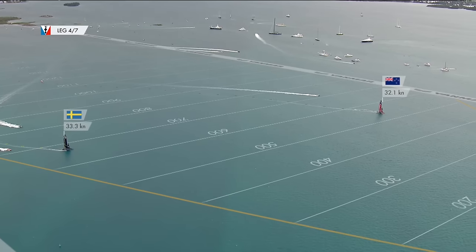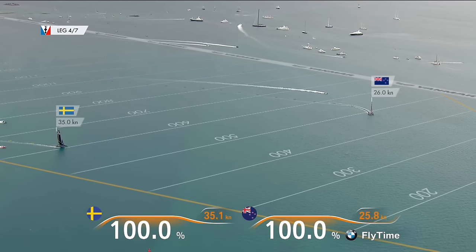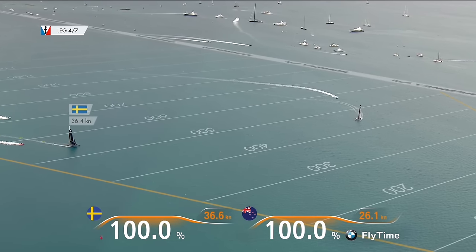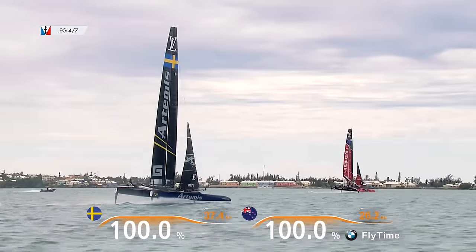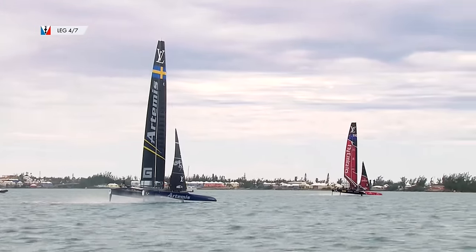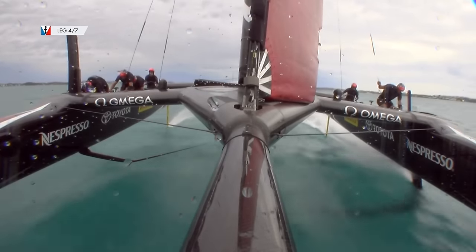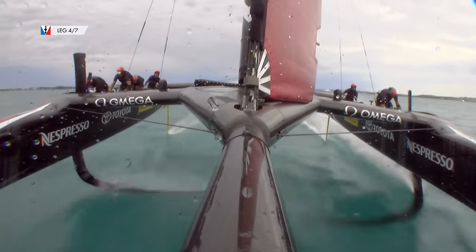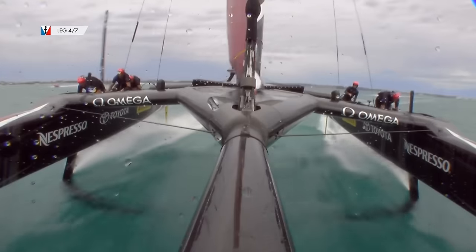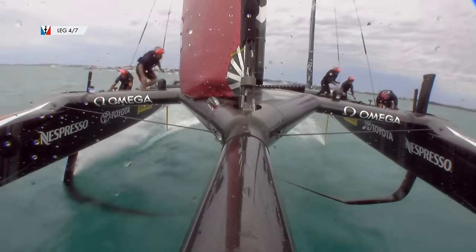Kiwis, though, really flying at the far end of the course. 100% fly time for both crews at the moment. Hulls out of the water, on the foils, all the way. Always thought this was going to happen. As the event went along, the boats would become more and more perfectly sailed. Numbers are good. That means boat speed comes more into play. 100% on both boats means that nobody's really made that fatal mistake. So boat speed is the thing that takes over.